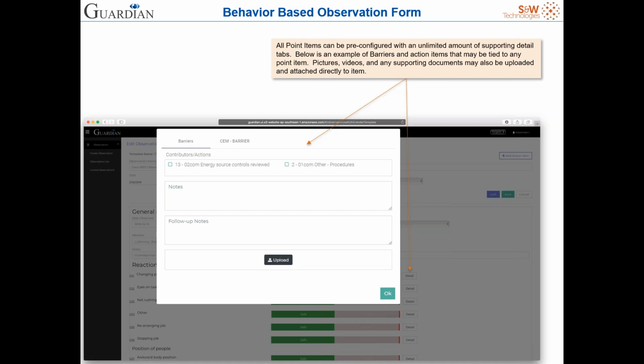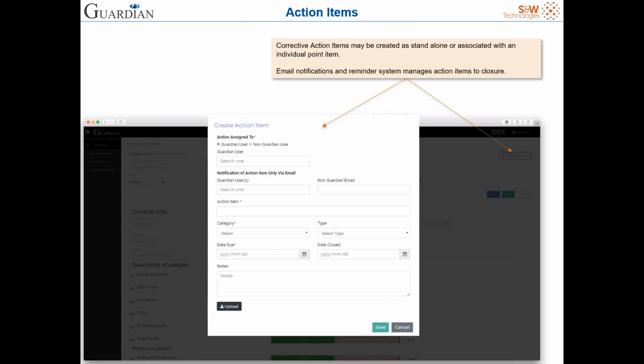Now, if you want to create an action item, there are, as I mentioned, several places to do that. One is there's an action button up here at the top of the form, and also you can enable point level action items on any of the points or all the points, or none of the points, totally up to you. And in the next screen, you'll see an example of the action item form that you would fill out. So basically, it's pretty simple. You fill out who the assignee is, who the action item's assigned to. That could be either a Guardian user or a non-Guardian user, and you just put in their email address.